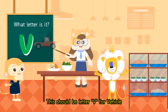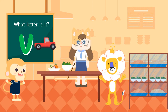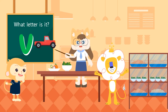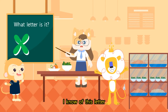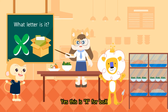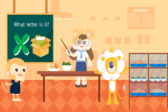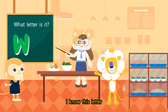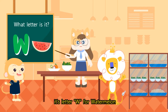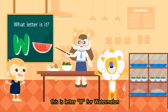This should be letter V for vehicle. Okay, so it's letter V for vehicle. Yes, it's letter V for vehicle. W for watermelon.